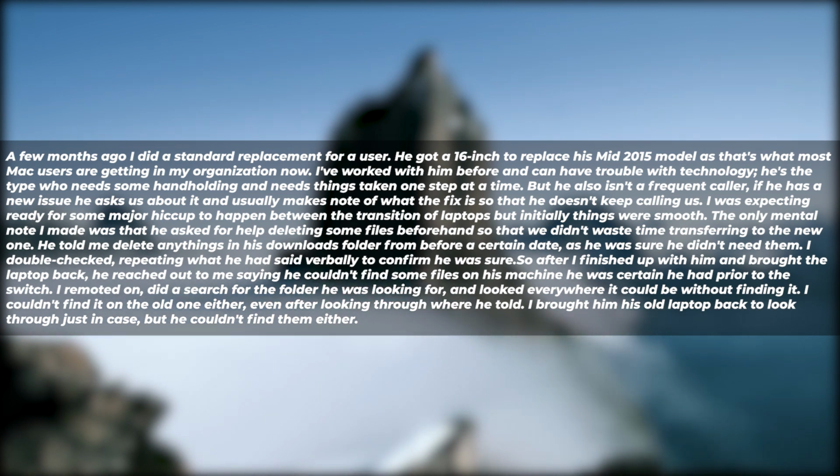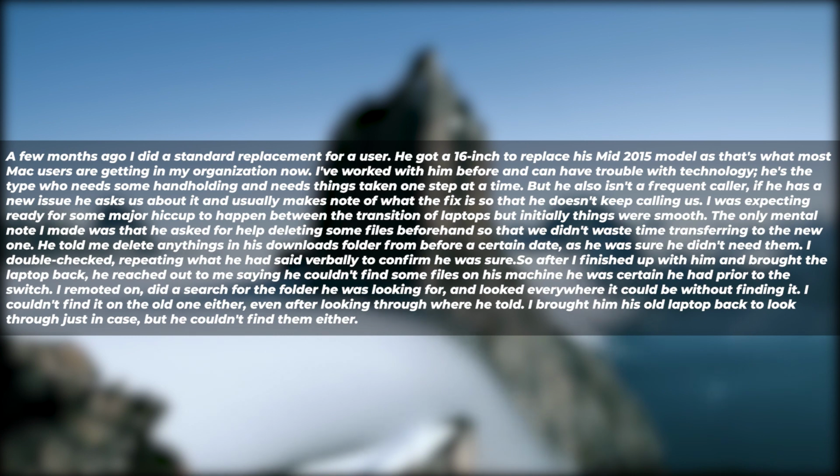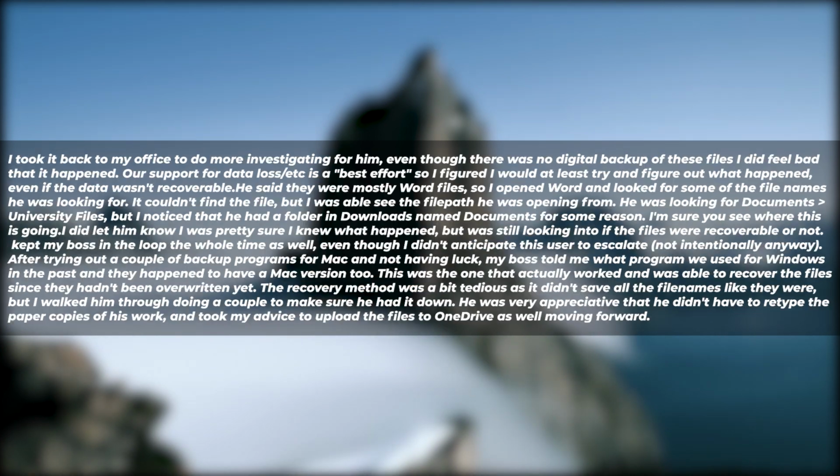I remoted on, did a search for the folder he was looking for, and looked everywhere it could be without finding it. I couldn't find it on the old one either, even after looking through where he told me. I brought him his old laptop back to look through just in case, but he couldn't find them either. I took it back to my office to do more investigating for him.